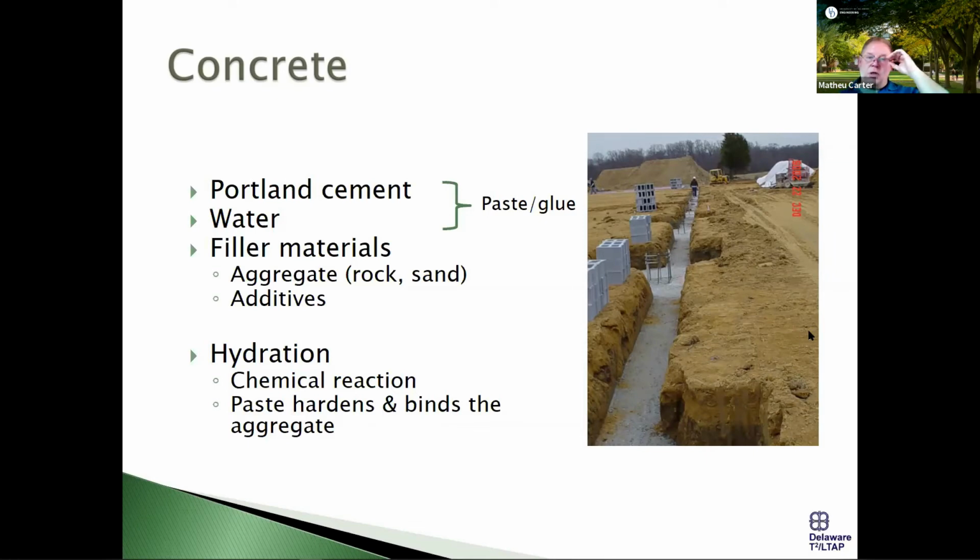So these are the typical ones here where you would have water, cement, smaller aggregate and sand, but also some of those additives I've talked about, like fly ash, slag, super plasticizers, things like that. But that's the basic material, and the cement and the water form this paste or glue that holds everything together. And the process depends on that hydration process that I talked about earlier. That's a chemical process.